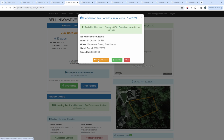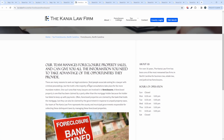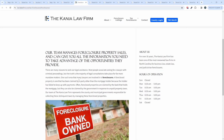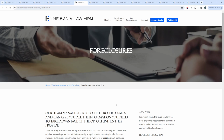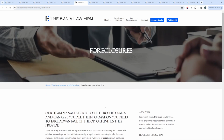And really what's most interesting about North Carolina and how they sell these is that a law firm will actually conduct the auction. And you'll notice when we click on tax sale information to buy it, you'll get this link to a law firm that is going to be conducting this auction in particular. I think you probably compare that to something like Texas. I think they do something similar where you would go through law firms to essentially conduct those auctions.